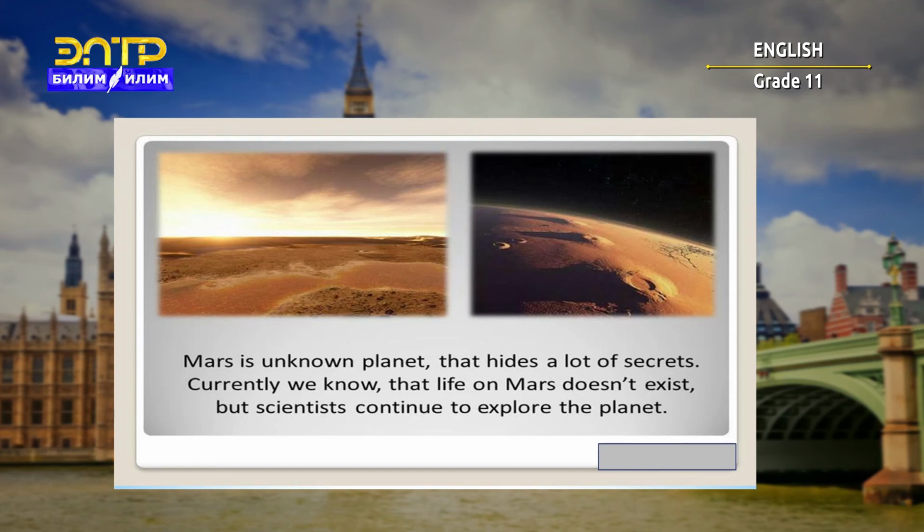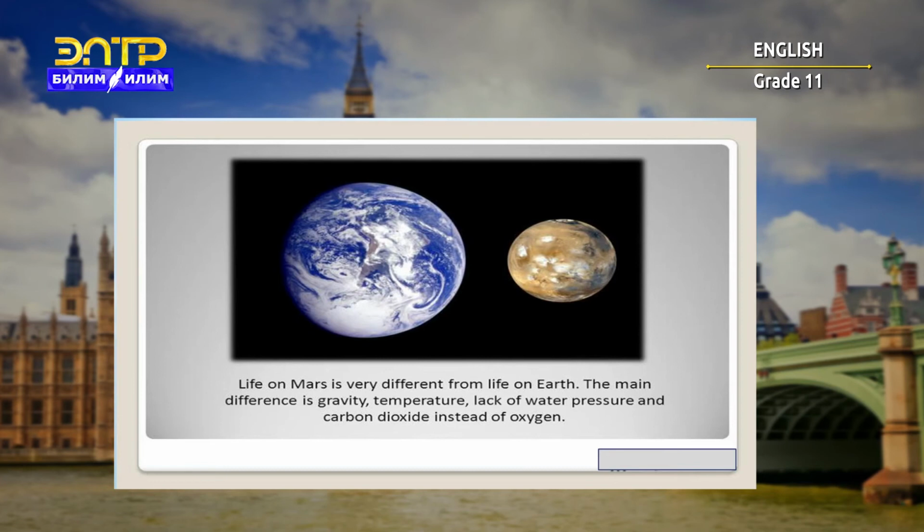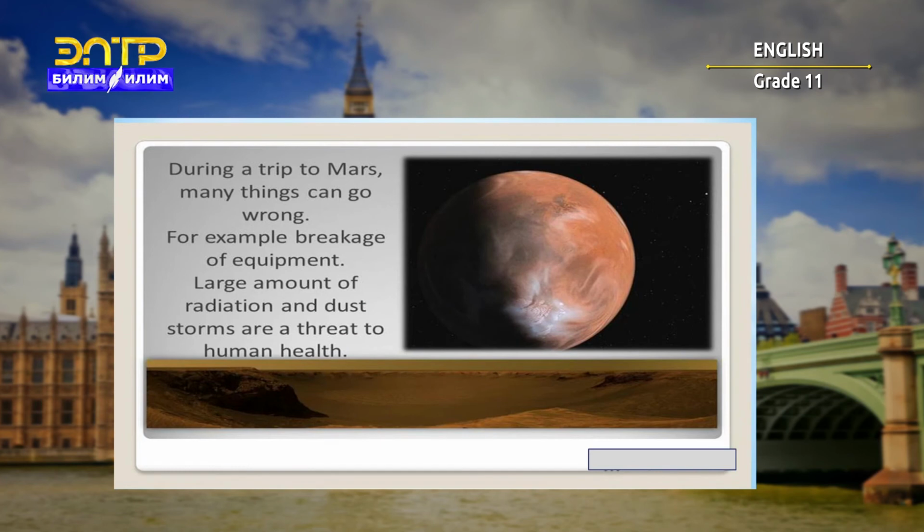Life on Mars is very different from life on Earth. The main differences are gravity, temperature, lack of water pressure, and carbon dioxide instead of oxygen. During a trip to Mars, many things can go wrong. For example, breakage of equipment, a large amount of radiation, and dust storms are a threat to human health.